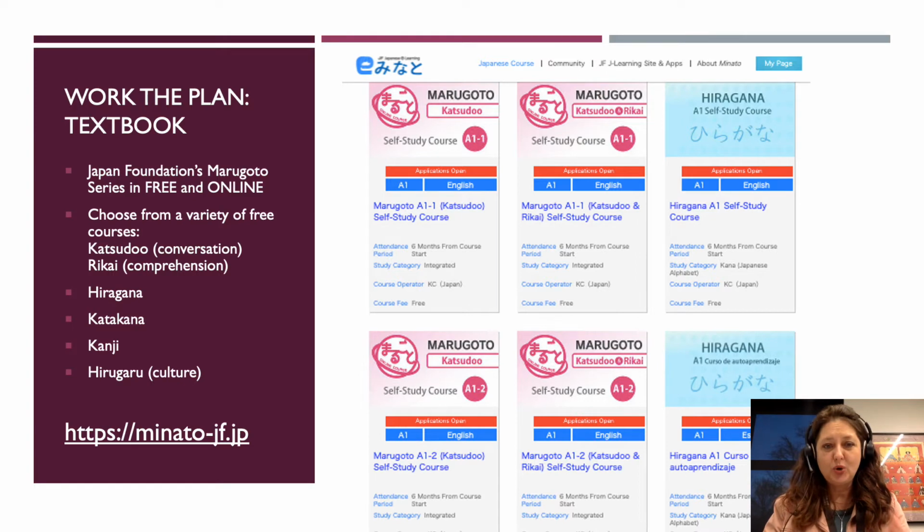available to you. Majority of them are going to be a variety of levels of Marugoto. They'll be listed as A1-1, A1-2, A2-1, A2-3. Okay, they're just different levels of the program. You'll also notice there are two types of each one. There's Katsudo and Rikai. Katsudo is just listening, but the Katsudo and Rikai combines the conversation with the comprehension. So Rikai is focusing more on grammar and vocabulary and kanji. So if you want to just work on listening, Katsudo, but if you want a whole encompassing package, choose the Katsudo and Rikai option. You'll also be able to find courses here on hiragana, katakana, kanji, and something called hirugaru, which is working on your intercultural comprehension.